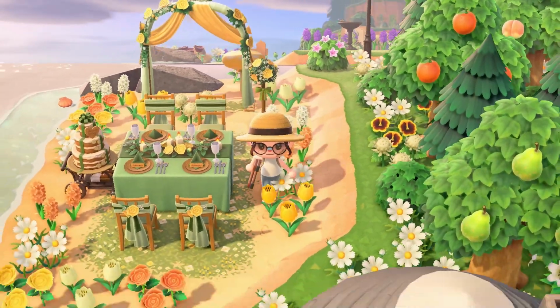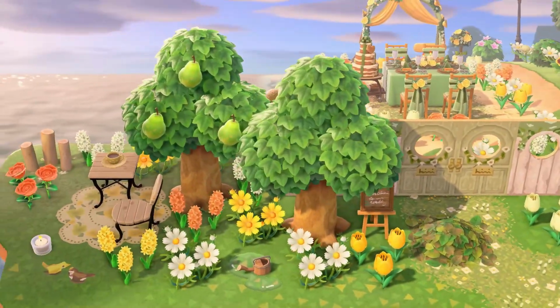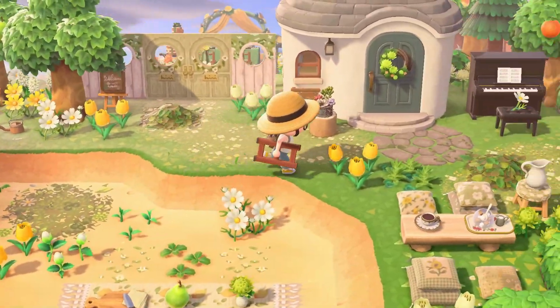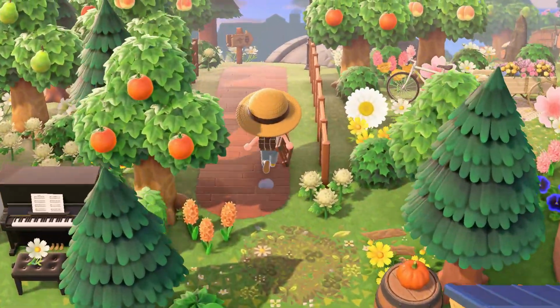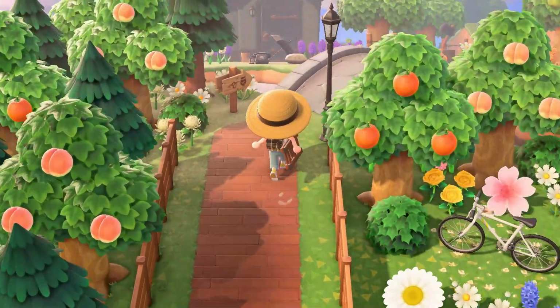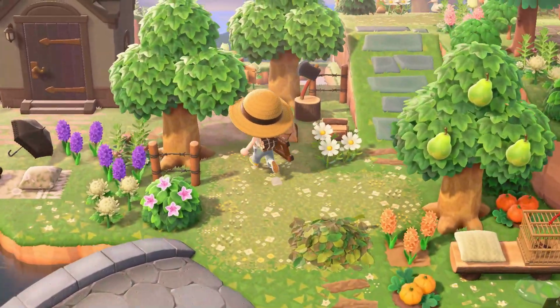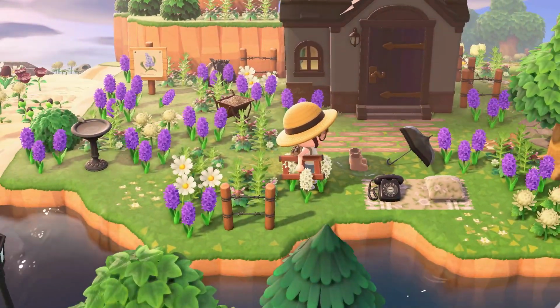I like the grass on the beach down here. Adorable. Adorable. Okay, we'll head this way. Lots of color on this island, and I'm actually loving it. Ooh, look at this. I like the black umbrella and phone right here.